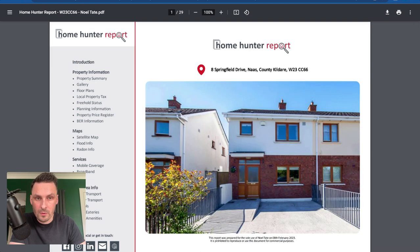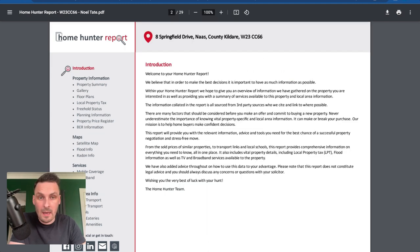And we're just going to have a run through the report and see everything that it's able to tell us and see if it helps him make a decision about moving to Celbridge or not. And on this property as well, to see if it's suitable for him.